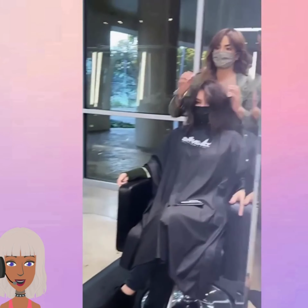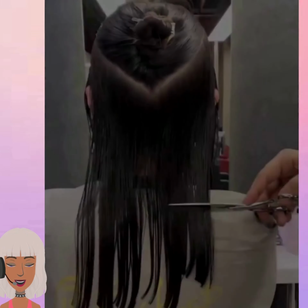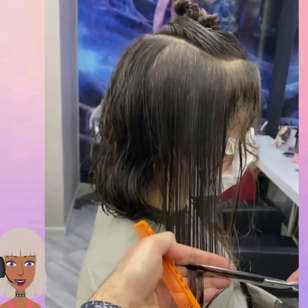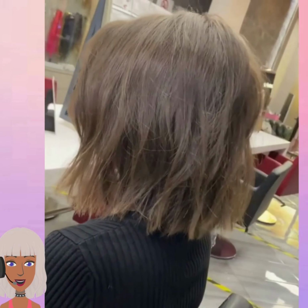This one is chocolate brown coloring. Oh, another bob haircut transformation. Gorgeous tousled bob.